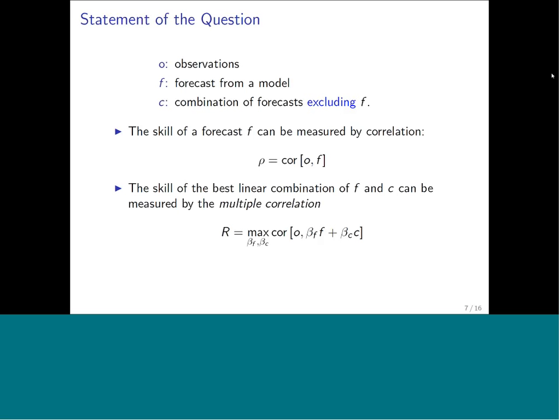And then the skill of the best linear combination of these two forecasts can also be measured by correlation. But we're going to use the multiple correlation, which is really the correlation between observations and a linear combination of the two forecasts, where you choose the parameters to maximize the correlation. So we call that the multiple correlation. And so the basic question we're asking is: is this multiple correlation larger than just the correlation of a single model?